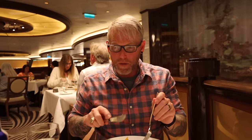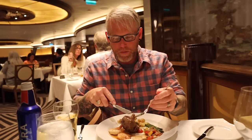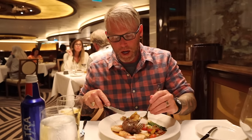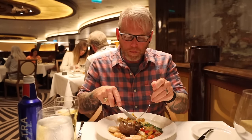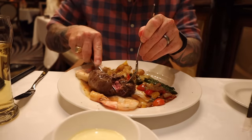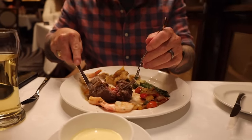Mmm. This is a good dish. I'm gonna stay away from the potatoes because I've been doing really bad on my diet. So I'm trying to be good. So I got the surf and turf. So I got a nice little tenderloin here. Feels like it's pretty tender. Let's cut all the way through the middle of that, see what we got. All right, nice and medium rare. Okay, see that?